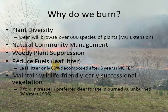Woody plant suppression. Talked about cedars a little bit earlier. On a glade, if you go, let's say, more than 4 to 5 years, you start getting woody plant growth, stuff like eastern red cedar, fragrant sumac, maybe eastern redbud, lots of woody plants that are colonizer species that'll start coming in. Eventually, they take over the glade.